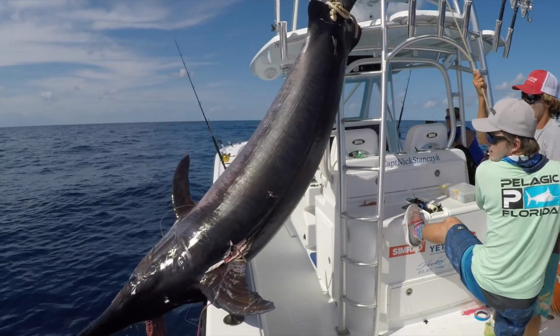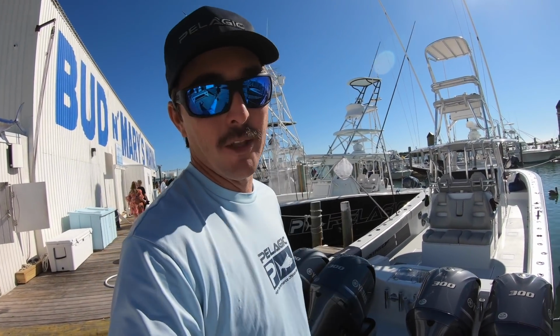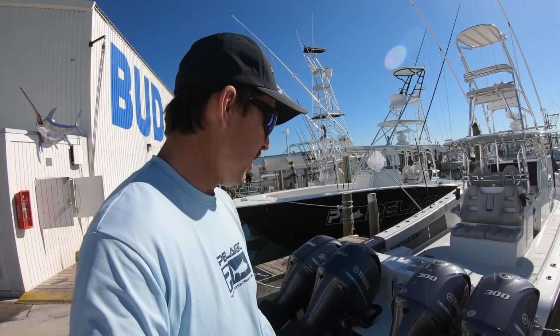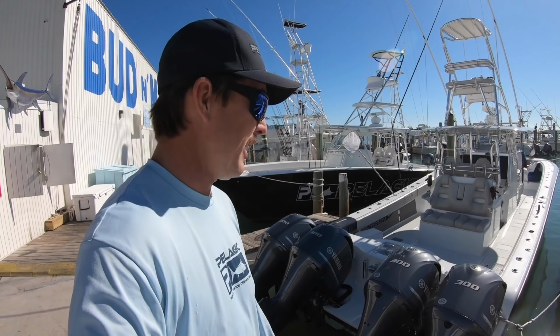I caught the biggest swordfish I've ever caught in my entire life on the old boat. So the oil changes are a little bit more work. These filters are a lot easier to get to though in the 300s compared to the 350s, so I don't mind that at all. But an oil change takes a little bit longer and costs a little bit more. But we're at almost 800 hours on these motors and not a problem yet, so that's great.